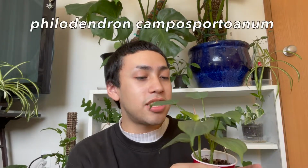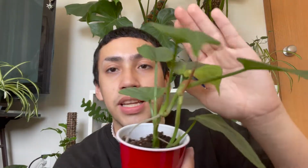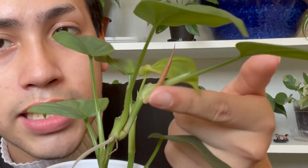All right, so next up is my Philodendron camposportoanum, and I actually just took some cuttings off of this girly in not my last plant chores video, but the one before that one. She used to be a lot taller than this, but I just wanted some more propagations of her, so I did give her a chop. But she already is putting out a new growth point, as you can see right here, this orange spike. And then I also did put one of the cuttings back into this little solo cup pot with her, and this is how she's doing.